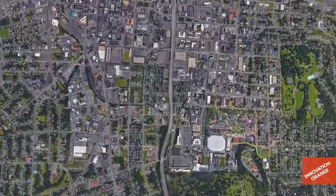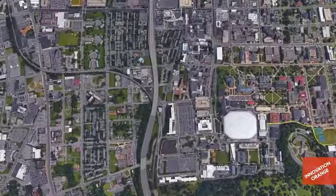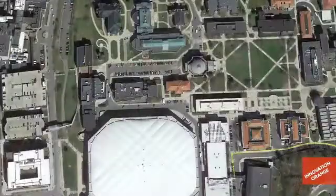My research focuses on geospatial technologies, which include GIS, Geographic Information Systems, remote sensing, which includes aerial photography, satellite imagery, and now drone imagery, GPS, digital globes, and I use those technologies to try to understand what's happening on the surface of the Earth.